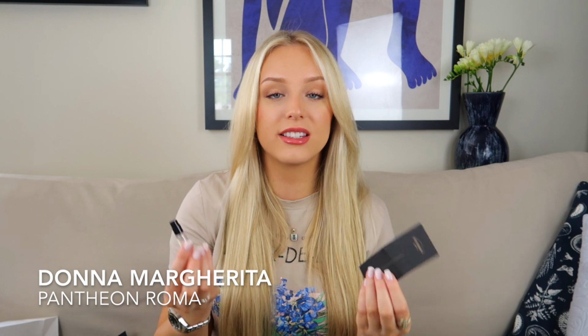So the next one that I got was actually one that really surprised me, again from Pantheon Roma, and this is called Donna Margherita. Peter explained the history behind this specific line. The owner dedicated this fragrance to his loved one, and I have to say this is one of the best jasmine fragrances I've tried in a very long time.